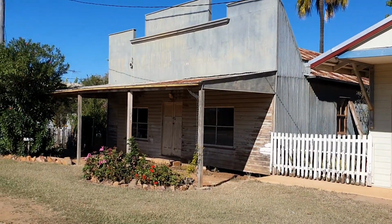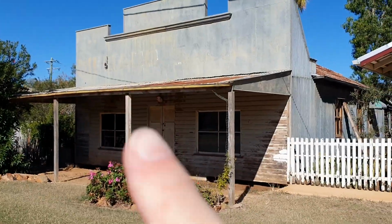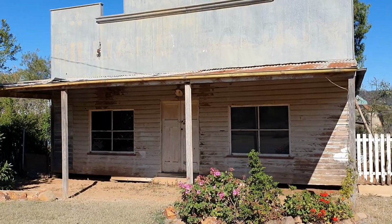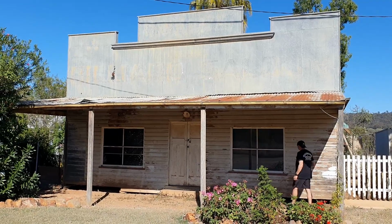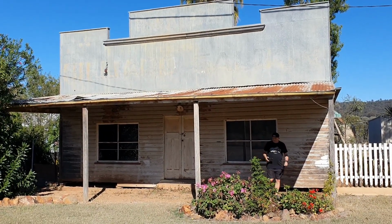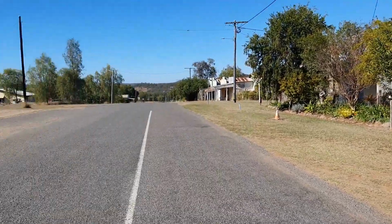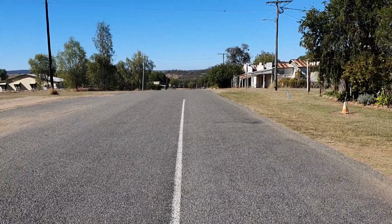Okay, here's the Cracow Hotel. This one's the Beard Saloon, John. You can see it. Saloon, yeah. Look, you can see it up the top there. Beard Saloon. Actually, you can see through the windows. That's cool. Down here, I think I found a drapery.